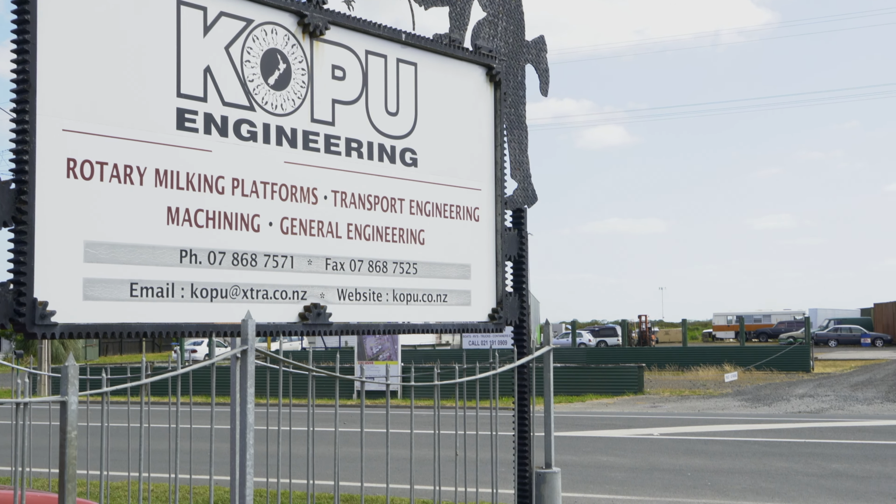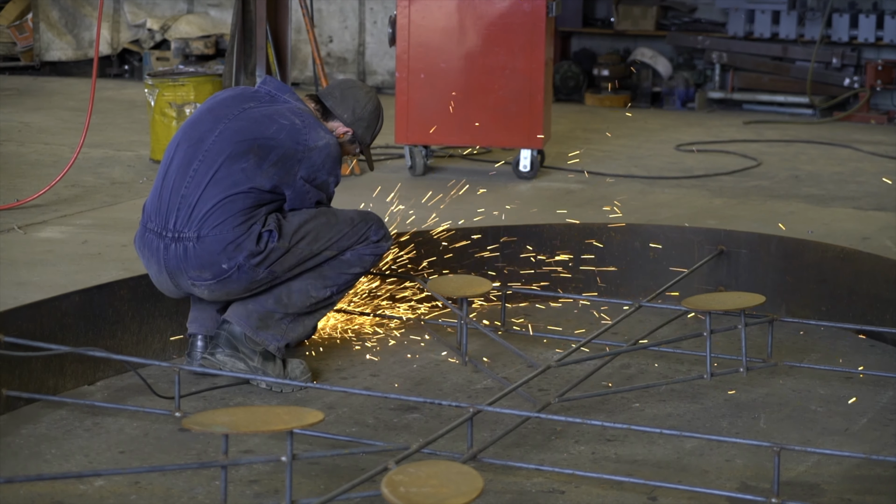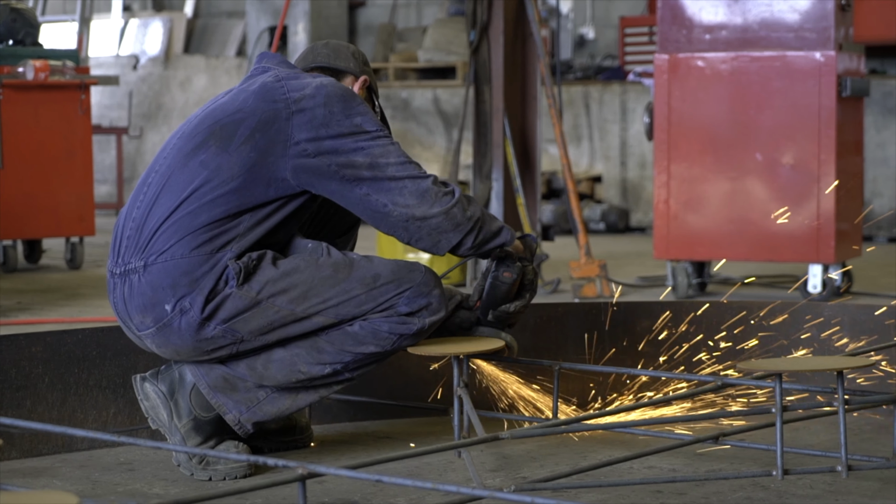With the installation of the Jandal only a few days away, the team at Kopu Engineering are putting the finishing touches on the base that it will be installed on.